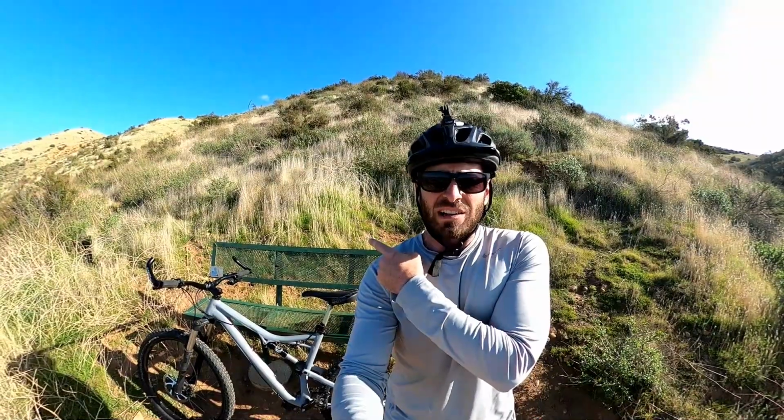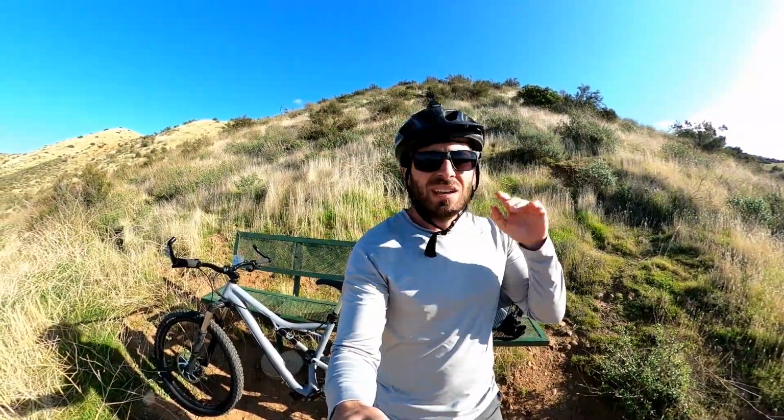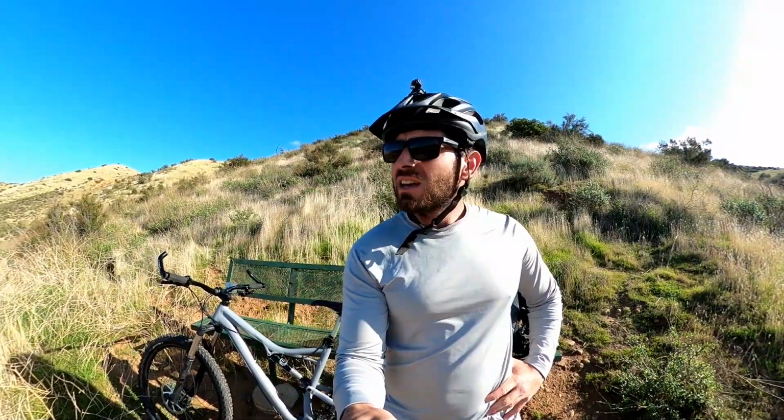All right, so I made it to the bench right here. This is, I think, maybe a quarter of the way to the top. I normally just do a half on this trail. Feeling pretty good. I made it all the way up without stopping, so I didn't have to walk. I didn't have to take a break, so that's good. My legs are definitely feeling it, and my lungs are really feeling it.